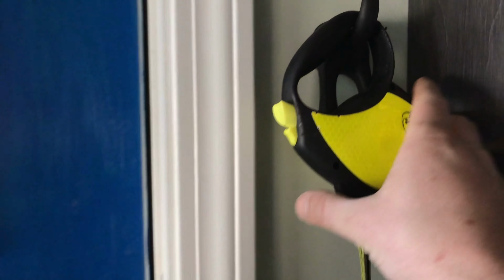Got a bunch of cast iron up there. That guy over there won't fit, so. Heather bought this thing for the dog leash, little dog butt, pretty cute.